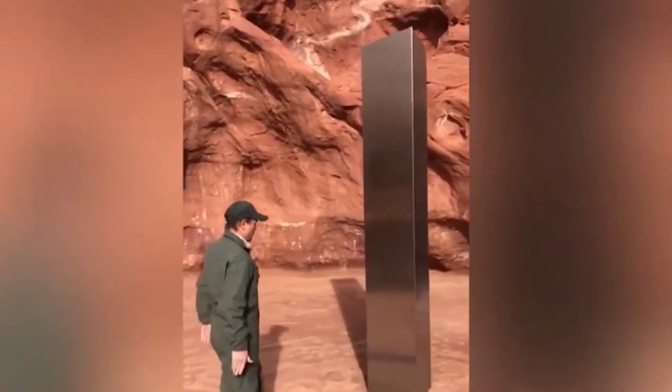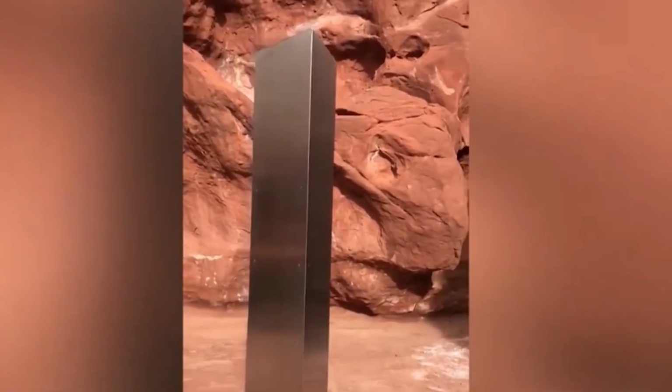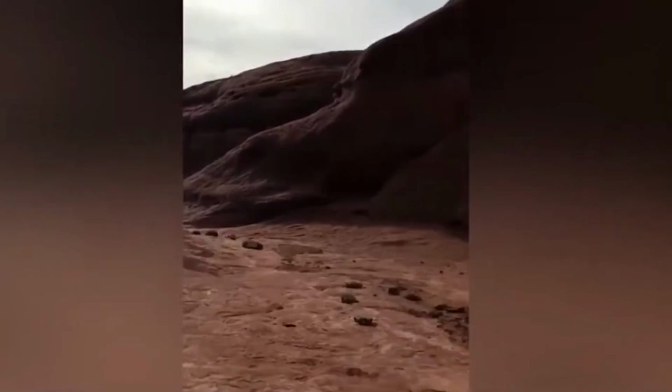But the big thing is the BLM doesn't want people going out and doing stuff like this, if it is some sort of new age artist that's gone out and done it, just because it's kind of destroying the lands. So my guess is it'll probably be taken down at some point.